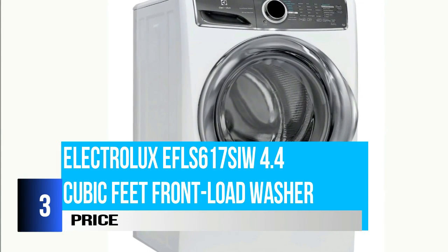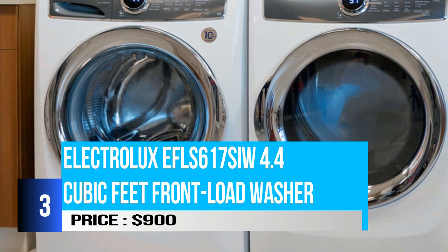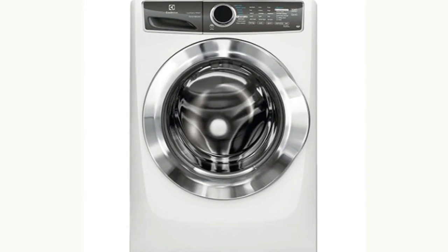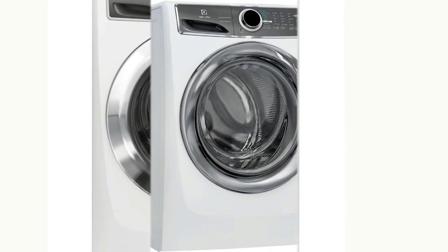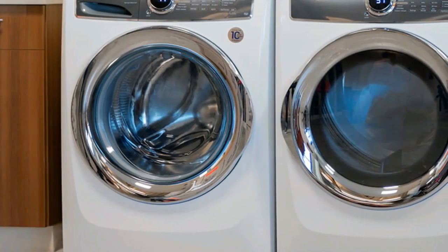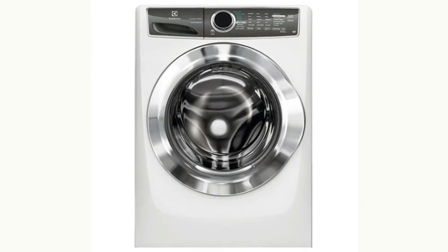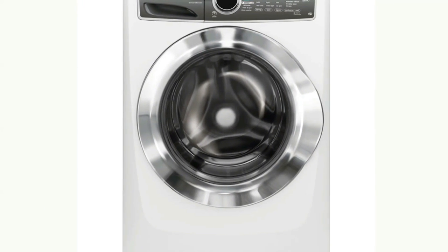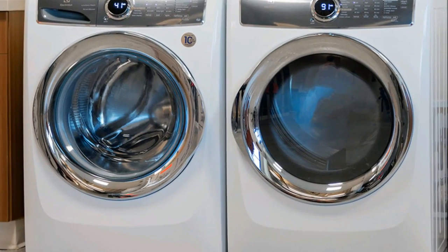3. Electrolux F617 Sil 4.4 cubic feet front load washer, $900. This Energy Star certified washing machine has serious stain fighting power that should not be overlooked. The stain soak setting premixes stain remover with detergent and water before the cycle begins, making sure that each fiber in your load gets exposure. It also uses steam to help lift dirt out of your clothing and linens, and it has a powerful 15-minute cycle for those quick wash moments of desperation. If you have got a lot of stained clothing, aka if you have kids, or if you are a particularly messy eater, this machine will do well for you.